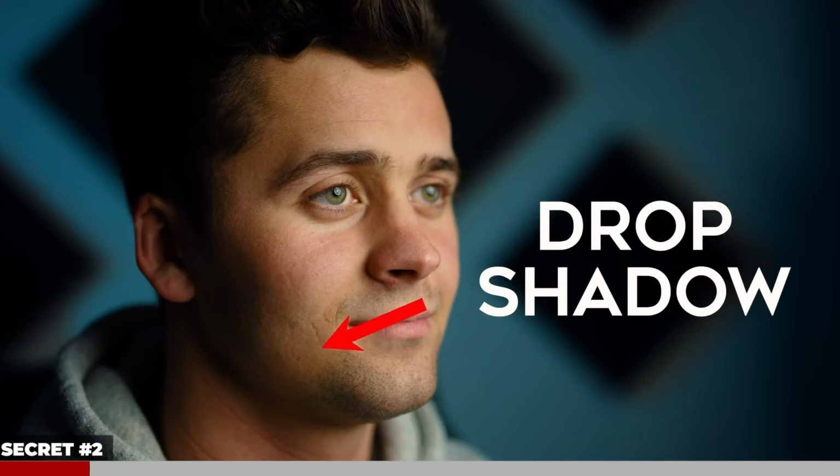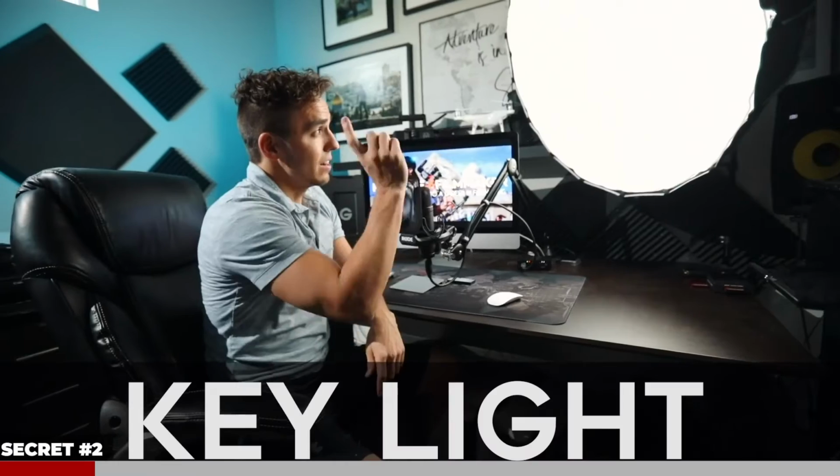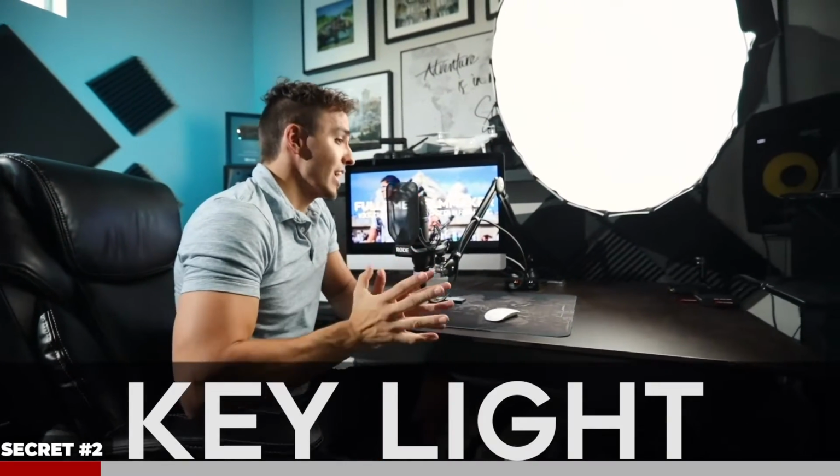But here's a few reasons why the lighting in this image creates more depth. The first reason is the shadow on the face. I've positioned the light 45 degrees slightly above the subject so that it casts a drop shadow on the chin and cheek. This shadow makes the face look more three-dimensional, thus creating depth.